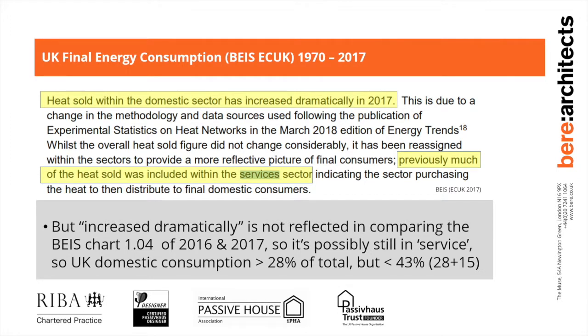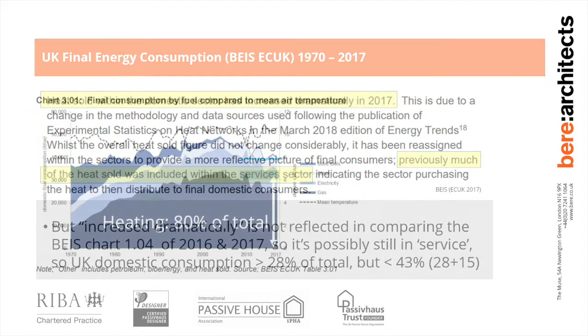So it says, highlighted in yellow, previously much of the heat sold within the domestic sector has increased dramatically in 2017, and previously much of the heat sold was included within the services sector. So I looked at the previous year, but the previous year looked exactly the same on the graphs. My hunch is it hasn't actually gone across to the graphs to avoid confusing the politicians. So we might be finding the domestic energy consumption is higher than that. I'd love to speak to people putting together the ECUK report in more detail to discuss that.